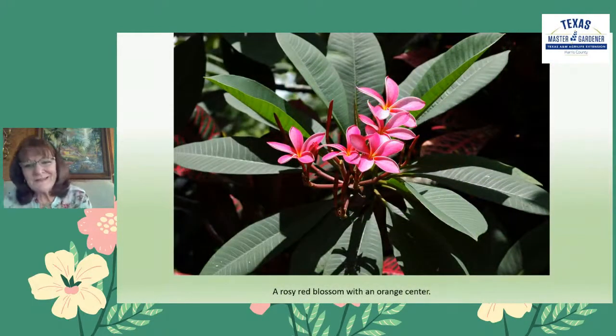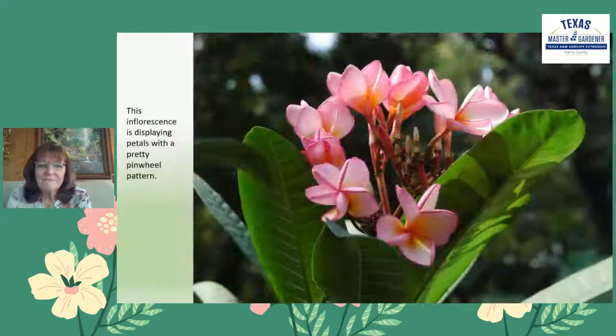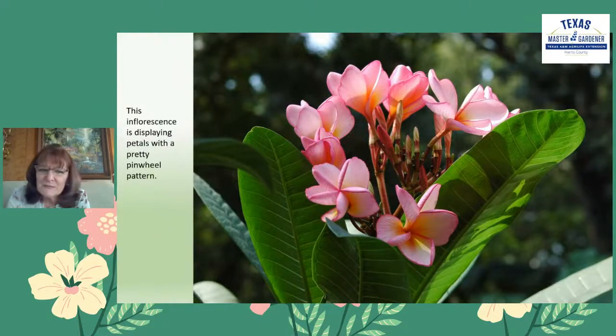This is one of my favorites. I wait for it all year to bloom. It's a rosy red with an orange center. It's very, very beautiful and very, very fragrant, but I don't know its name. This inflorescence is displaying petals with a pretty pinwheel pattern.